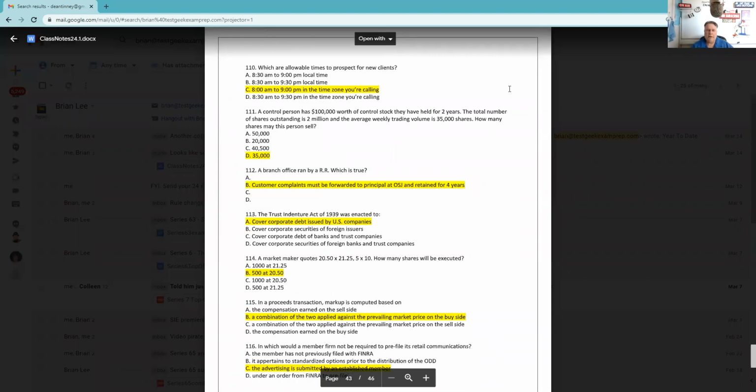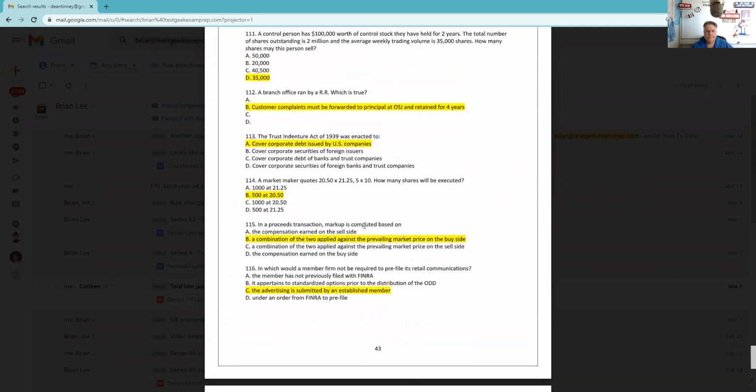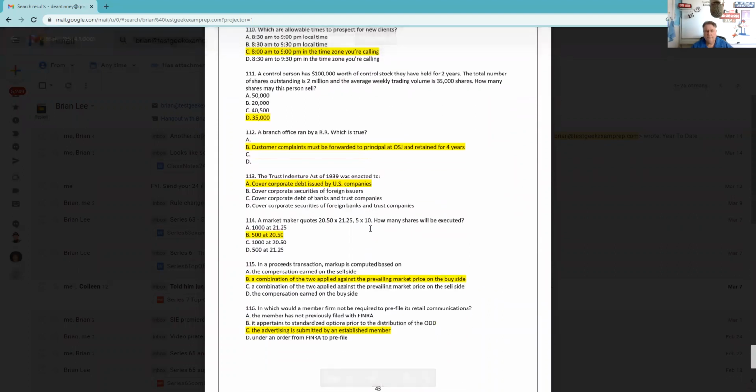What is the available time of prospect? That's by definition. Again, that's a good poor man's flashcard, lazy man's flashcard. It's where the phone is ringing. C, I would definitely know that. So if you're making flashcards, there's another good one. We have to maintain a do not call list, very testable.